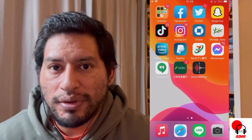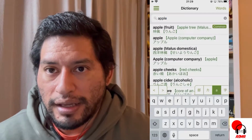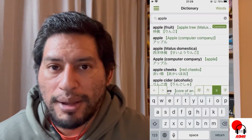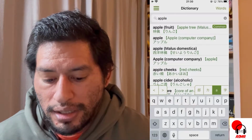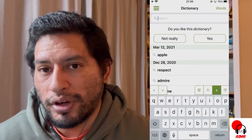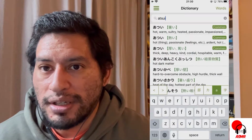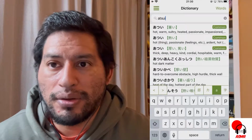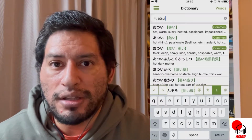application is great because if you want to search a word, for example, let me go into the application, and if I want to search apple, I will get the result in English and in Japanese. The word apple is ringo, and it's very easy to see. Or if I want to search for a word, for example, hot, in Japanese atsui, I can put the word in Romaji, and it'll give me the result in Hiragana or Katakana, and that is very great as well. So you can search English words, or you can search Romaji words, and you'll get the result.